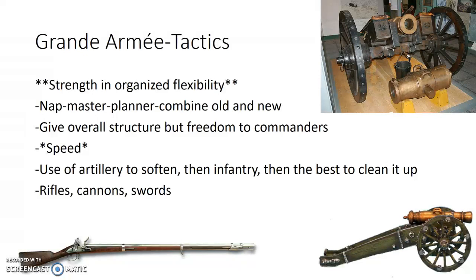Napoleon would set the battle plan, but he would trust in the experience of his under generals or under secretaries to make adjustments as needed. If an opportunity presented itself, he believed that it was up to the experience of those generals to determine whether to take it or not, as long as it fit in with the master plan overall.